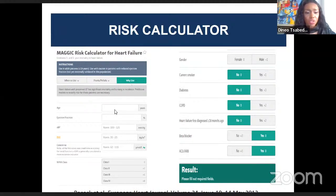Then, as you can see here, all you do is you input your values, but this was not created using machine learning. They use your traditional statistical logistic regression and it works perfectly. But the problem is it may not be applicable in our setting because we know that the patients in high income countries, they have access to newer molecules that advance the longevity, whereas in our country, they may not be readily available. So it may not be easily reproducible unless if we test it and make sure that we can actually use it or rather validate it in our setting.